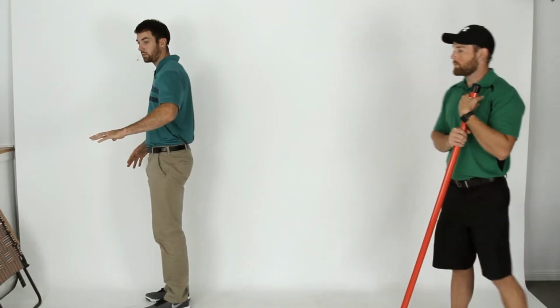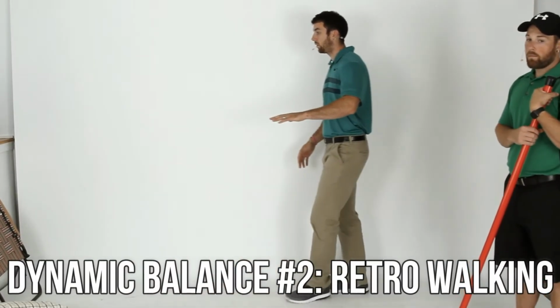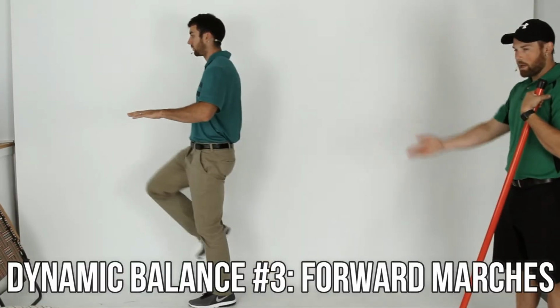Imaginary countertop here on my left again. I'm going to do some walking backwards. We're working on the balance, decreasing the fall risk. Then I'm going to throw in the other one right away. When I go forward, I'm going to do some marching, forward marching. So just go backwards and forwards.